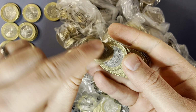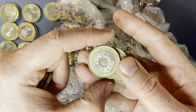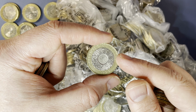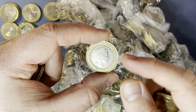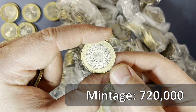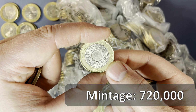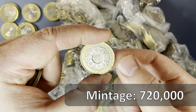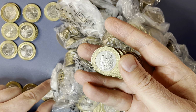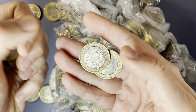Oh nice, and we have a Jersey Parishes from 1998. That is the most common year on this one, 98. I believe, don't quote me on this, I'll put it up on the screen, but I think that the mintage figure on that one is 720,000. Just got that in my head. We found one of these fairly recently, and that's what I seem to remember. I could be wrong though, so pay attention to the caption and not to what I'm saying.